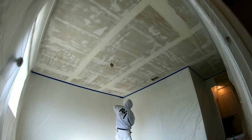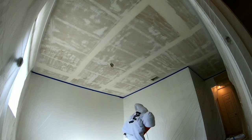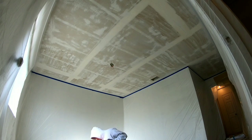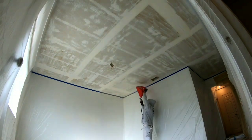So if you look at the top now, you can see that I put the blue 2-inch tape all the way around just to make a nice tight seal between the ceiling and the wall there. So I got a little putty knife and I scooped up everything that I spilled, which is great that I actually had Chris put some plastic down, because I was considering putting a drop down. But so I scooped up as much as I could to save it.